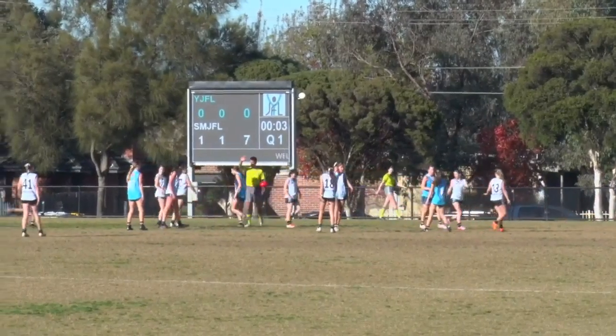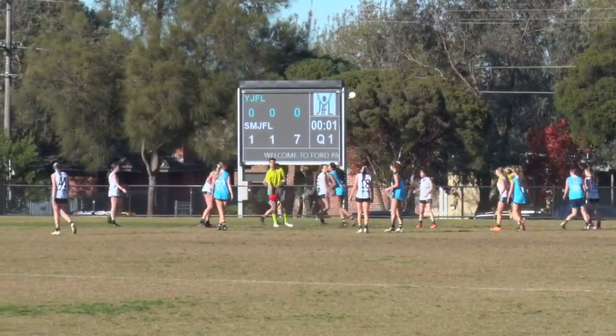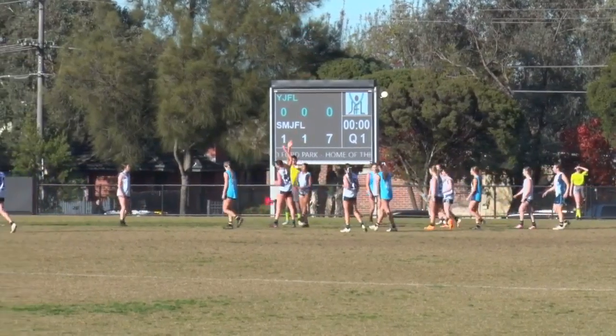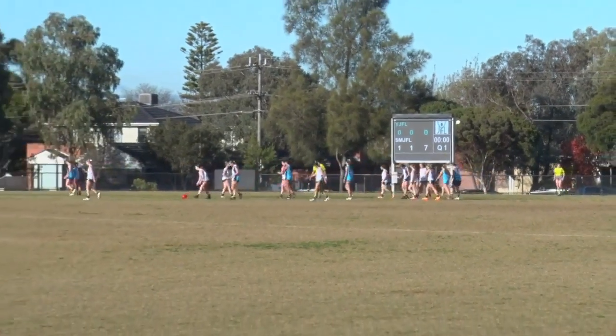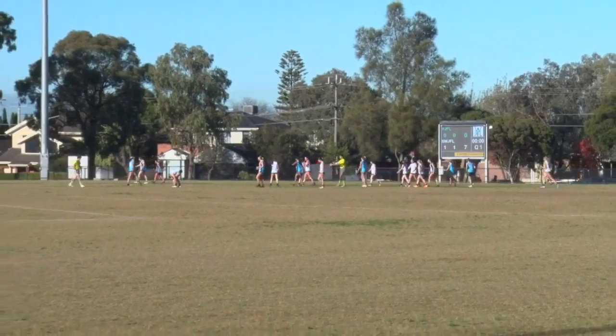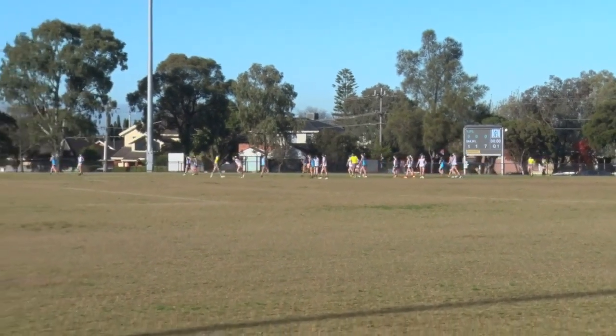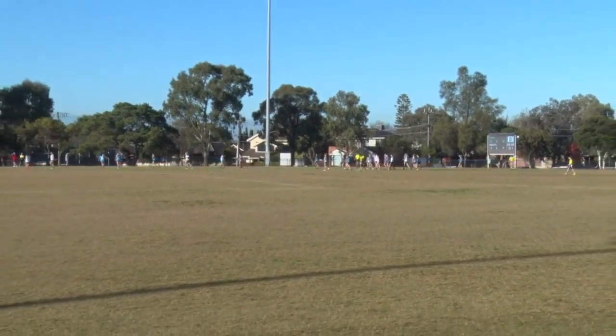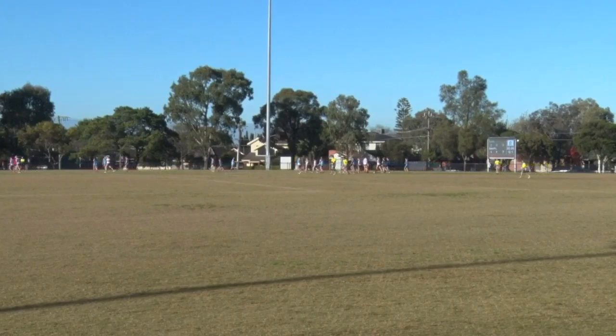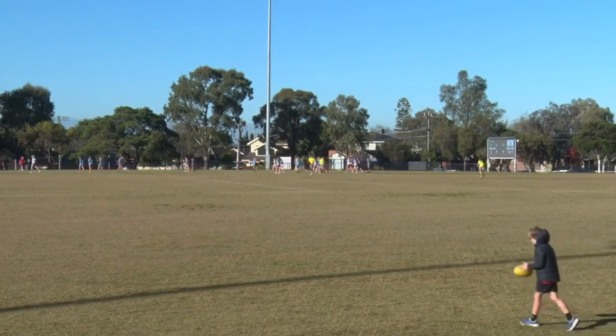You'll get a ball up, maybe a little contest, might not even be that. Siren's going to go, does so now, and that is quarter time here from Ford Park. One quarter down here on a mammoth King's Birthday Monday of football here, and at South Metro Juniors, they are 1-1-7. And the YJFL are yet to score. The goal kicker is Ruby Hawkins. She kicked a goal at about the 3-minute mark of the first quarter.